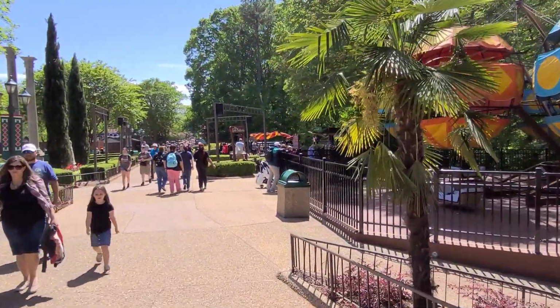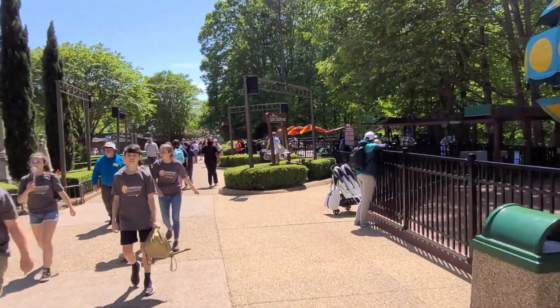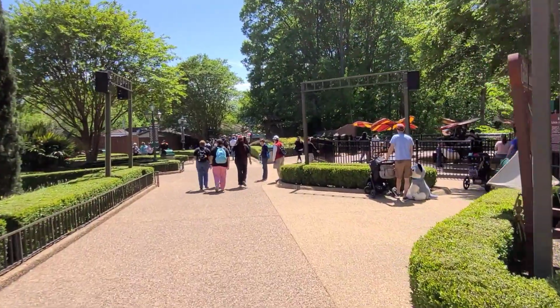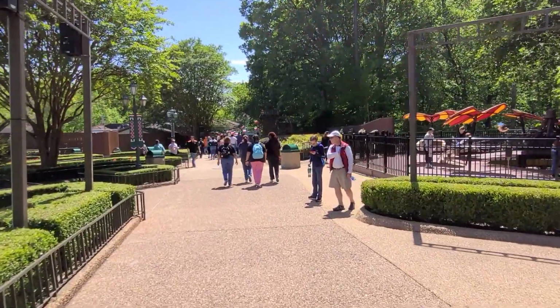But actually, like I said, for a Friday, this is a lot of people here. Looks like a lot of kids. And the thing is too, the kids are out of school today around this area, because they're having a teacher's workshop. So the kids are out, so that's probably why it's a little bit more crowded.